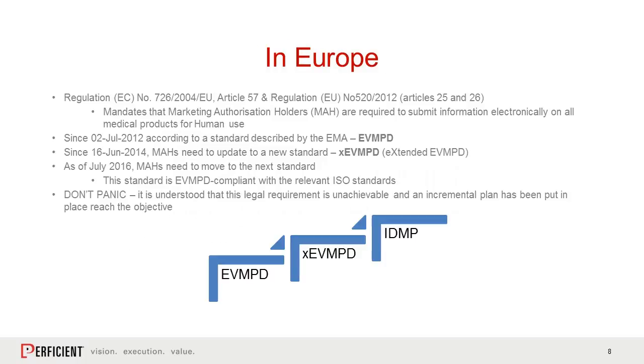So IDMP is hopefully the last iteration of a process that started off with EVMPD. Since 2012, it's been a requirement for marketing authorization holders in Europe to populate the dictionary according to the standard called EVMPD. And in 2014, that was upgraded to a new standard, which was an extended version of that standard, XEVMPD. And now we are on the cusp of moving towards an ISO standard.